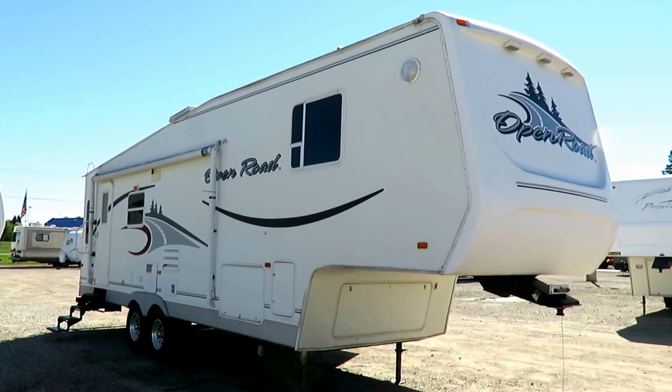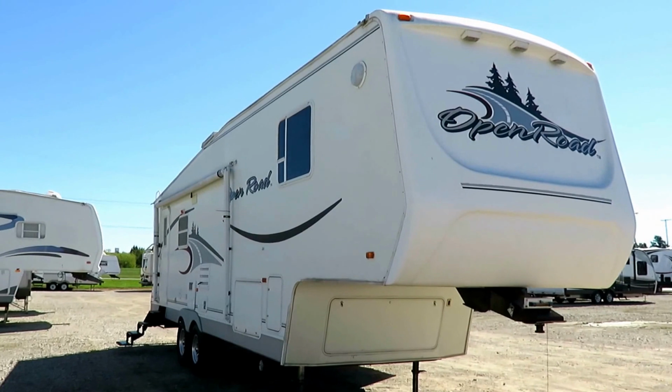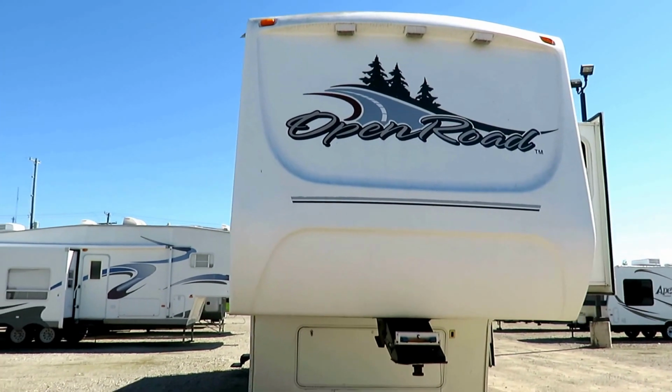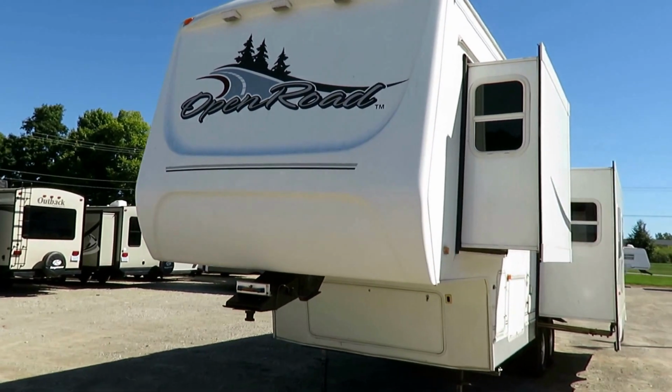Open Road 316, rear living by Pilgrim International here at Haylett RV of Coldwater, Michigan. Pilgrim International was a company that only was with us for a couple years, but they didn't go out of business because they were building bad products.